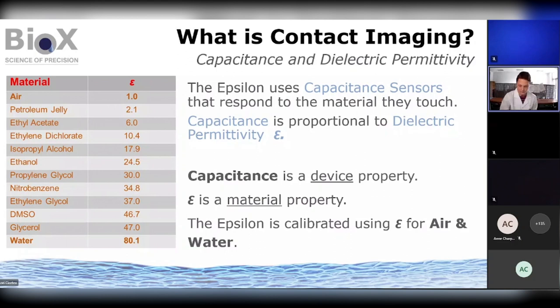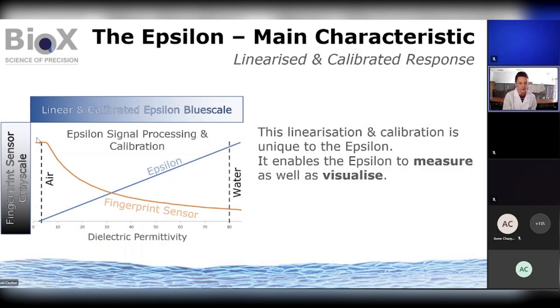So basically, as I mentioned, Epsilon measures changes in permittivity, and capacitance is a device property, while permittivity is a material property. And we also calibrate our instrument for air and water. So here you have a diagram which shows the fingerprint sensor grayscale signal, and also we show the Epsilon signal, which is linear now.